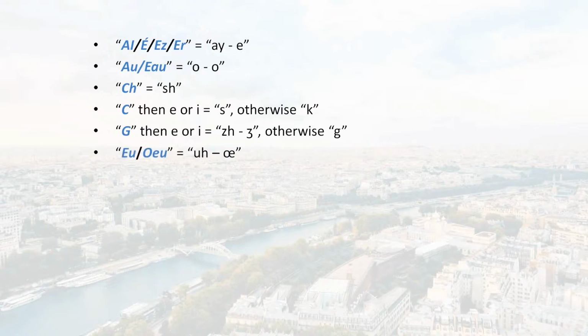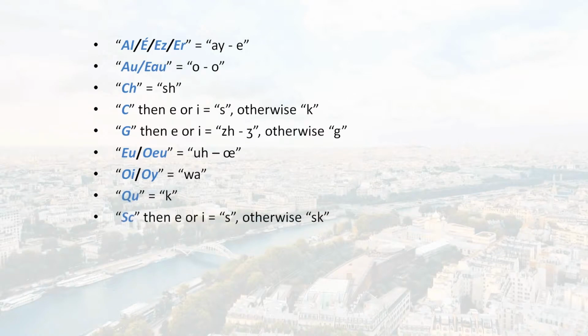These are an sound. These are wa. QU is a K sound. SC then E or I is S, otherwise sk. H is silent, just like Italian. UI is a we. E is normally pronounced as, and all these are pronounced as e.